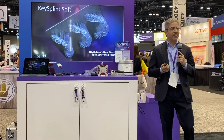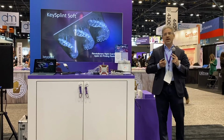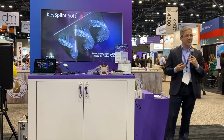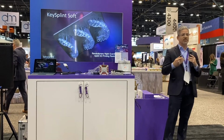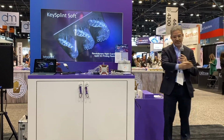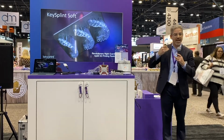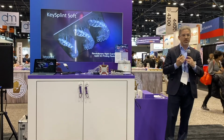So let's talk a little bit about Keysplint Soft, what makes it so different and why it's so valuable across the value chain. For me, one of the things I love about this product is it is a win for everyone. It is a win for Keystone. It is a win for the printer partners. It is a win for our dealers. It's a win for the labs, the docs, and the patients. Everyone in the value chain either makes out very well financially, or they have an excellent product being delivered that does something that no other product can do out there.